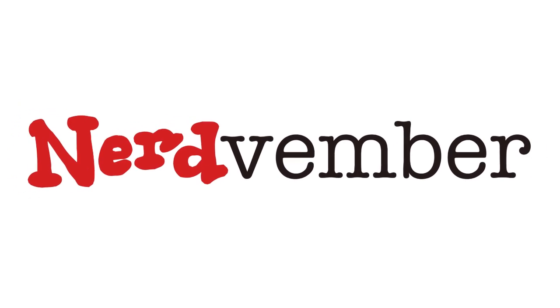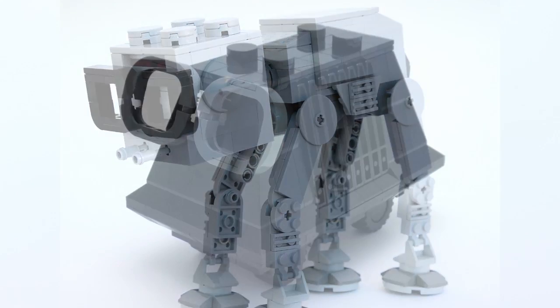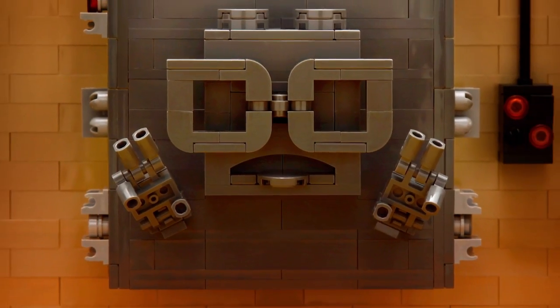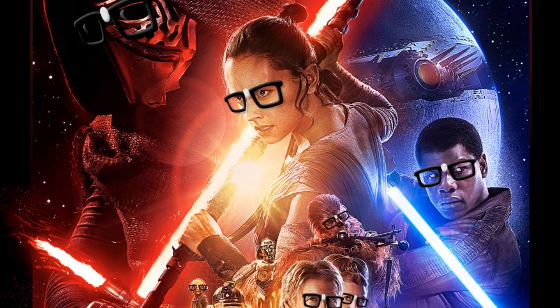It's Nerdvember, and you know what that means. Time to break out the bricks and show us your interpretation of Nerdly. This year, in honor of Episode 7 coming out, we're putting a Star Wars spin on it, and so far the submissions have been awesome. Head over to BrickNerd.com for more details.